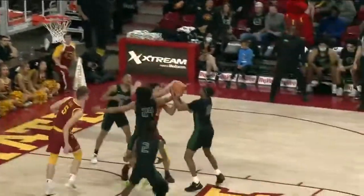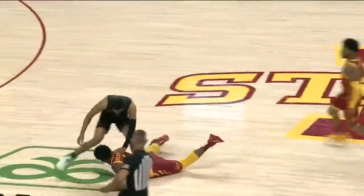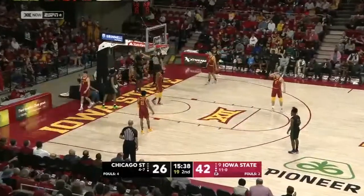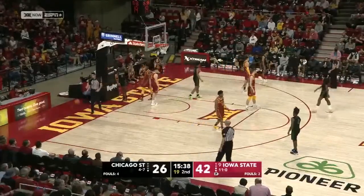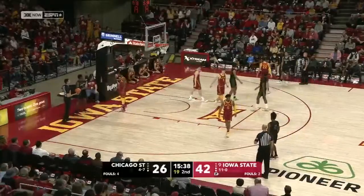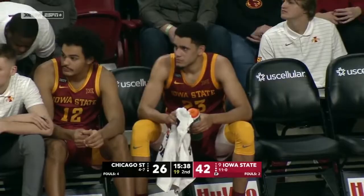I think this team goes to another level when he and Jazz at the 4 position, or sometimes, as we've seen tonight, are on the court at the 4 and the 5. When those two are playing well together, this is a different team on both the offense and defensive end of the floor. They give this team a lot of versatility. His Iowa State career high is 15 points against Grambling back on November 21st.